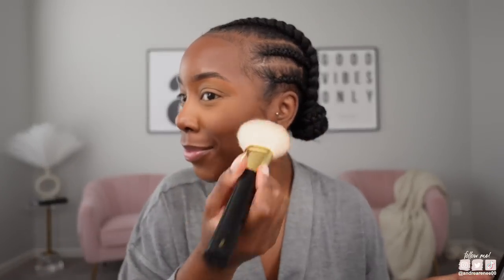Okay. Let me sweep away that powder. It's coming out good. Look at that, y'all. Very sun-kissed. Very, very sun-kissed right now. And I ain't mad at it at all. I'm going to do something else. Hold on, let me grab that brush.